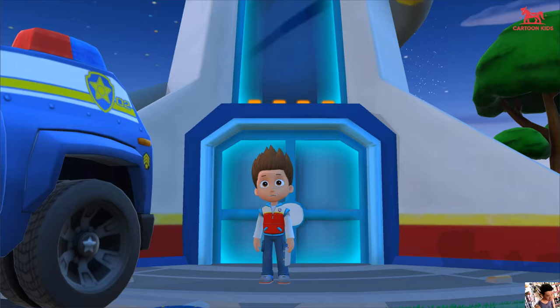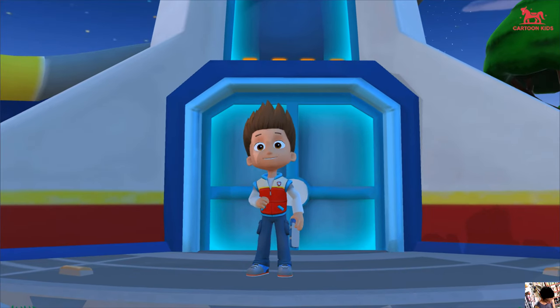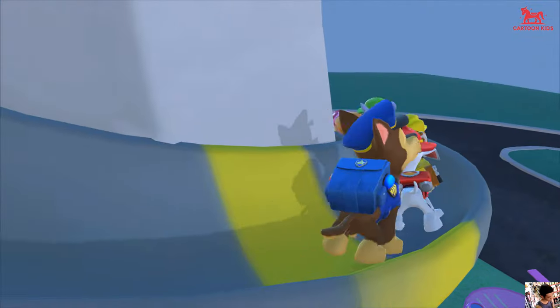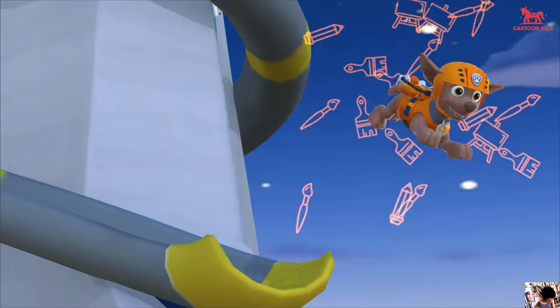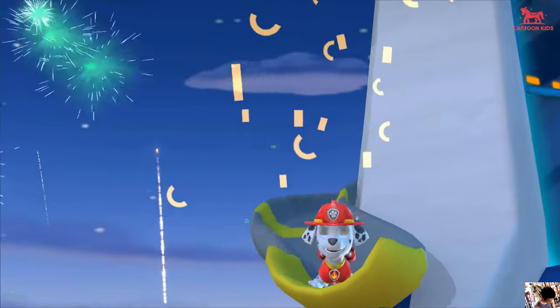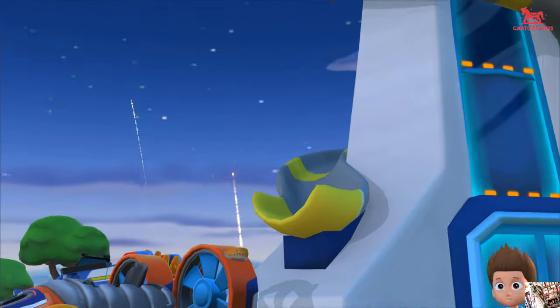Will be there on the double. Welcome to Paw Patrol Academy. The pups have some exciting games to play with you. Yay! Coloring! Dancing! Shapes! Letter construction! Numbers! Spelling! It's Paw Patrol!